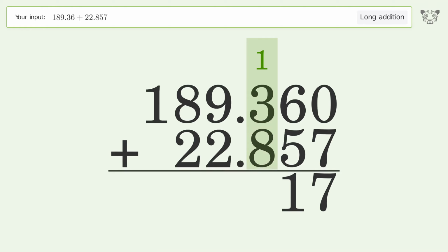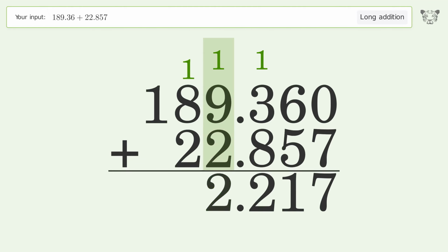1 plus 3 plus 8 equals 12. Carry 1 to the 1's place. 1 plus 9 plus 2 equals 12. Carry 1 to the 10's place.